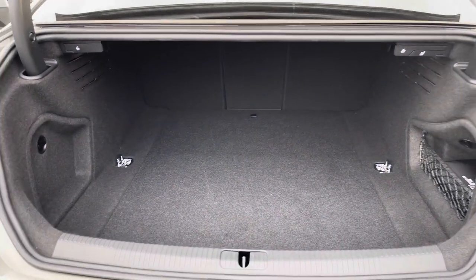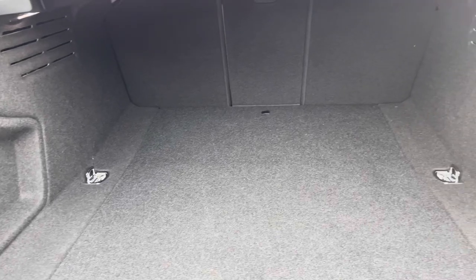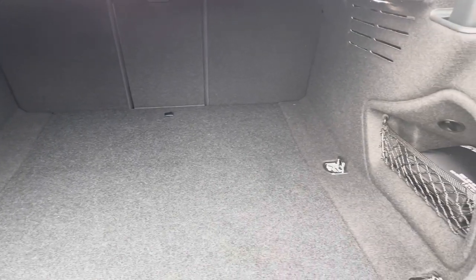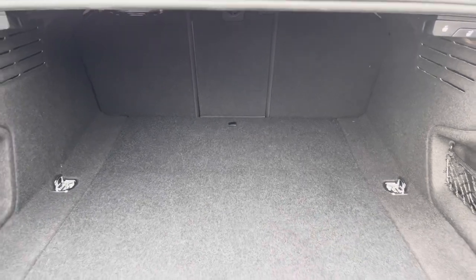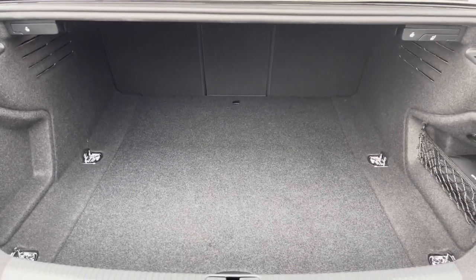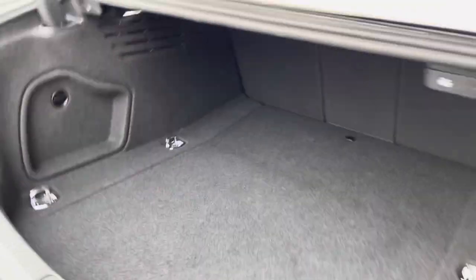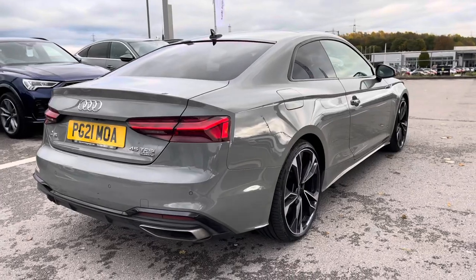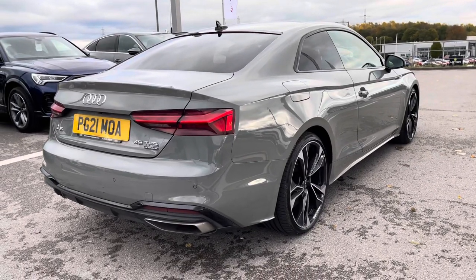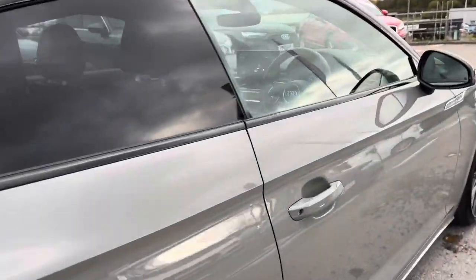And taking a look at the boot space here, you can see this A5 definitely does not disappoint. We have an absolutely huge, spacious boot, perfect for big shopping trips or if you do want to carry any luggage at all. It's also really handy as the 3 seats in the back do fold down as well. And that just means that if you do want to carry even larger items, you can do it easily in this A5. And it is finished in the stunning quantum grey paint, really unique and adding an incredible finish.